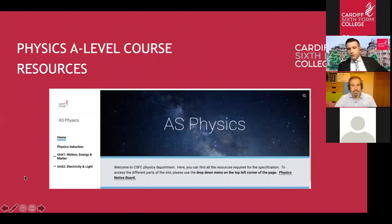I believe we have the best resources in the country. The students always give us very, very positive feedback on our resources. We run three websites, which essentially we give the students these links that they can log in, they go to these websites, and all of our resources are available for them, from notes, examination questions, mark schemes, previous tests, et cetera, et cetera. Everything they need is in one place.